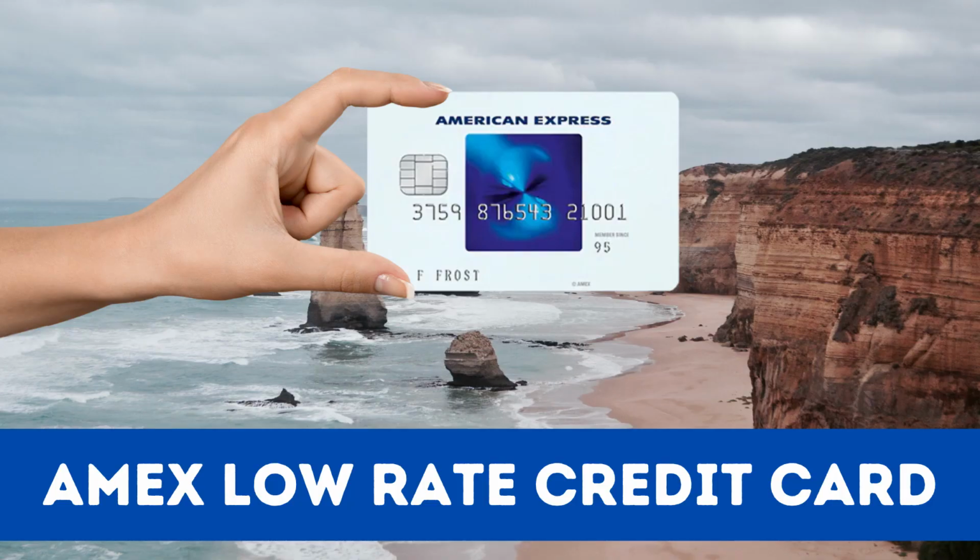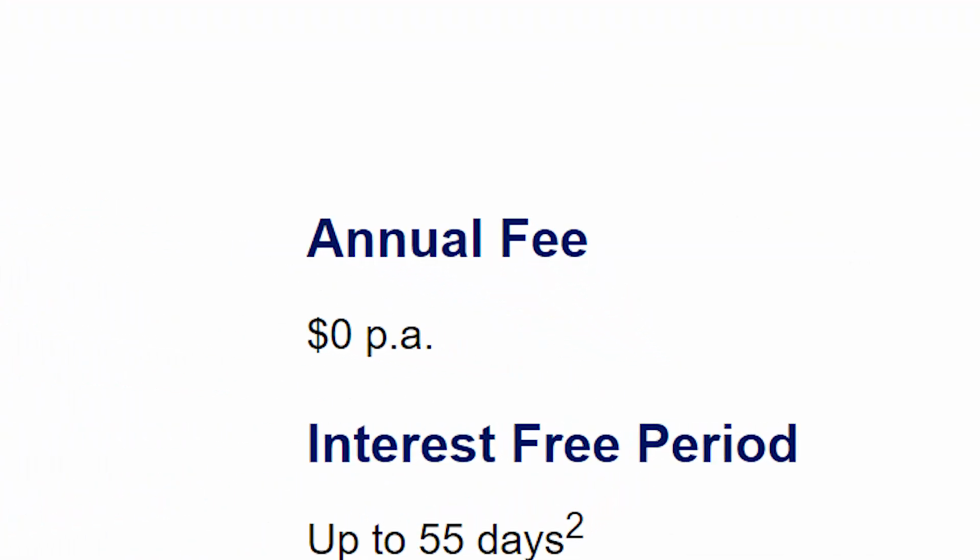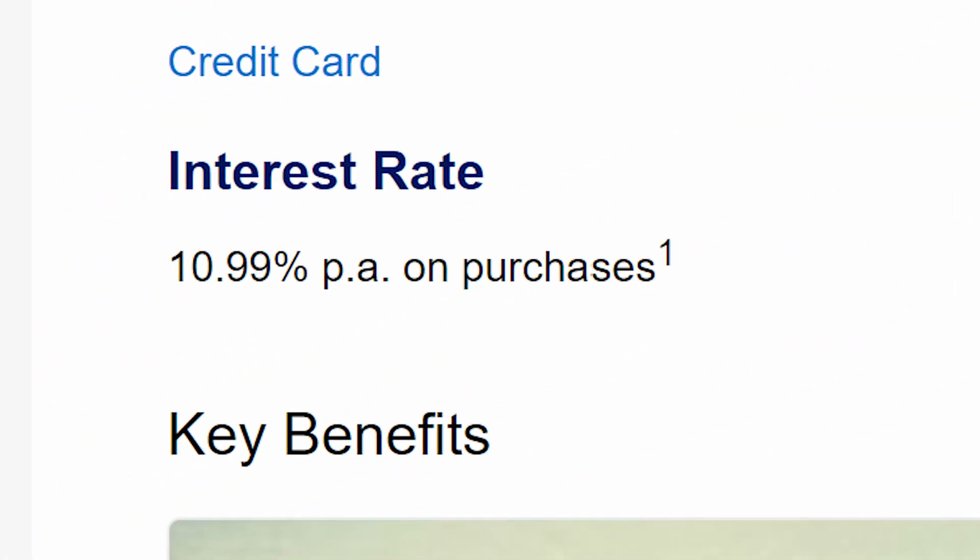The second card we'll be looking at is the American Express low rate credit card. If you want to exclusively find a card that offers low fees and a low interest rate, this is the card for you. It has absolutely no annual fee and a very low interest rate of 10.99% on purchases, making it a great option for beginners looking to minimize costs.